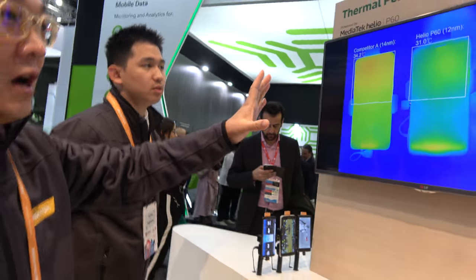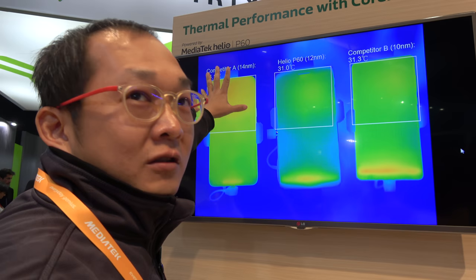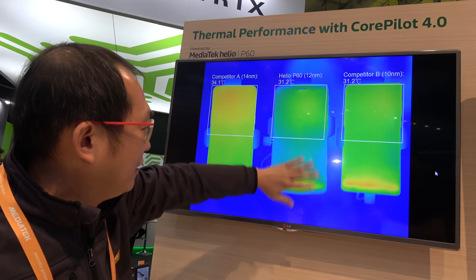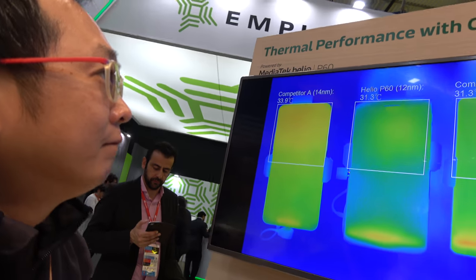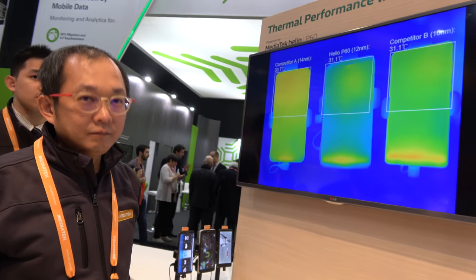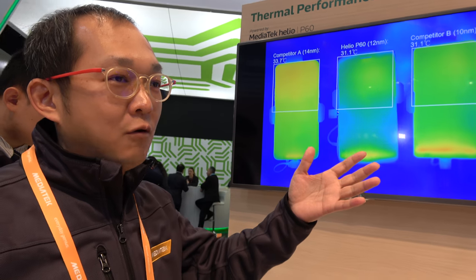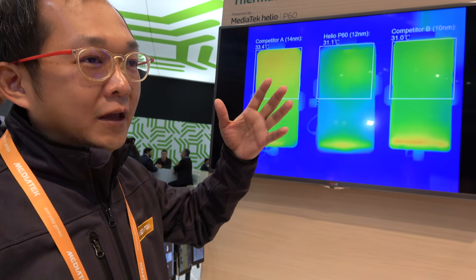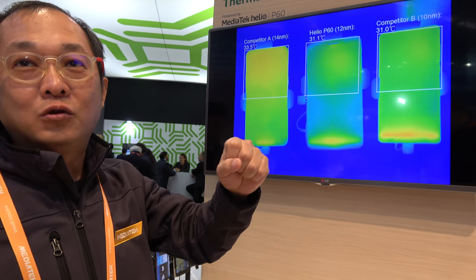Almost the same. The key factor of this kind of thermal control is that in this competitor's phone the heat is just focused on this area, but in our phone you can see the heat is spread over an average area. Does that have to do with how you manage the CPU? Yes, the CorePilot, your multi-core system, right? We have technology to detect how much computing power the application needs. When we know how they want to consume power, we provide the power and performance to them just in time.